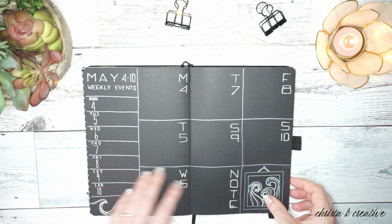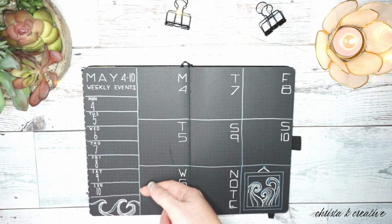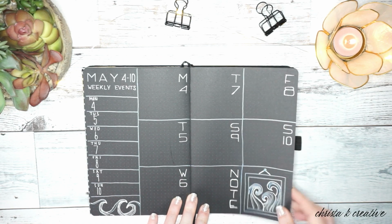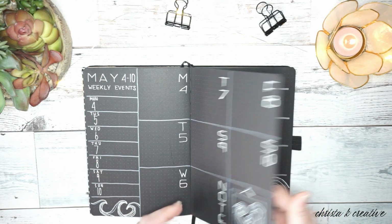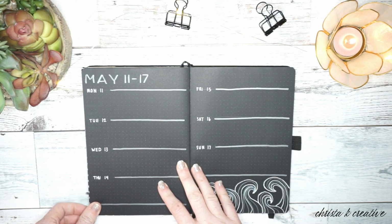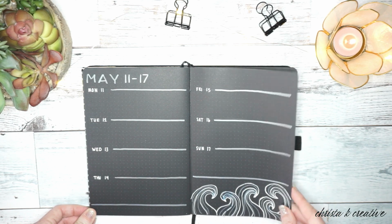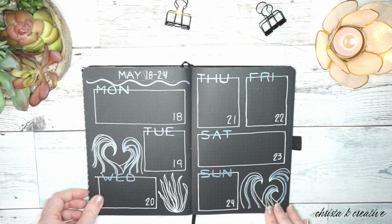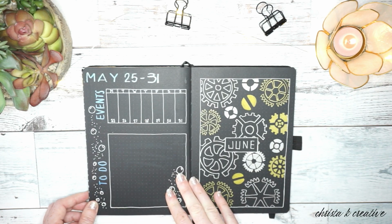This weekly layout is one that I actually have not done since this week. I might have to incorporate it into some of my 2021 spreads, but you can see I have the events on the left and just small boxes for each day of the week. And then again, they're completely blank because I just had nothing going on. I wasn't doing anything, and I was working so much that I didn't really have time outside of laying out my weekly spreads to really fill in anything or work on anything.